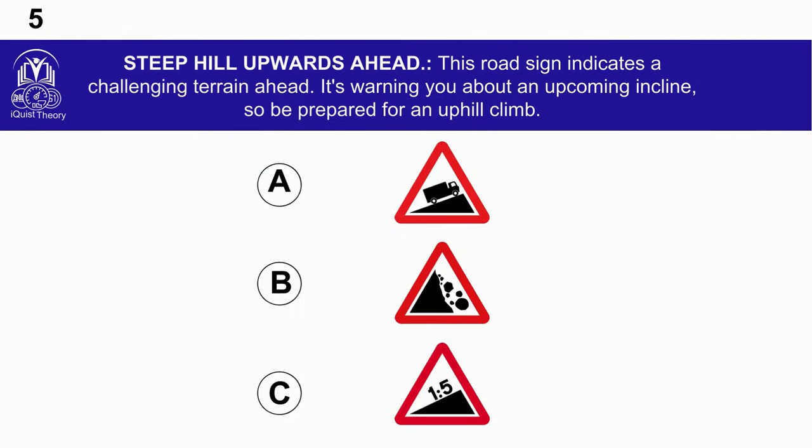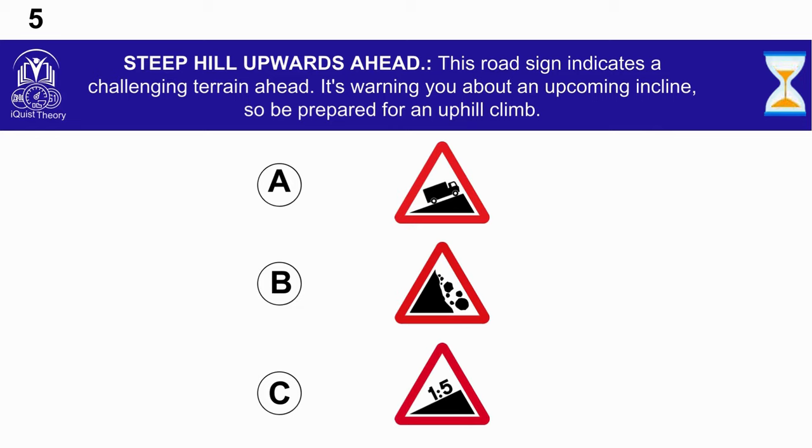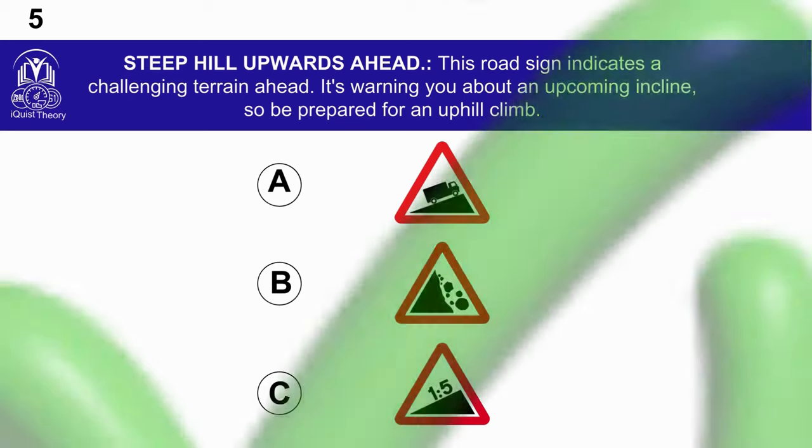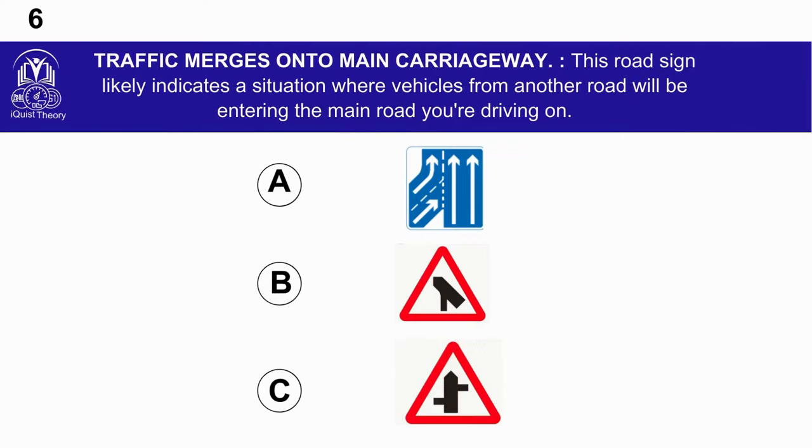Steep hill upwards ahead. This road sign indicates a challenging terrain ahead. It's warning you about an upcoming incline, so be prepared for an uphill climb. Bingo! C is the right choice. Traffic merges onto main carriageway. This road sign likely indicates a situation where vehicles from another road will be entering the main road you're driving on.